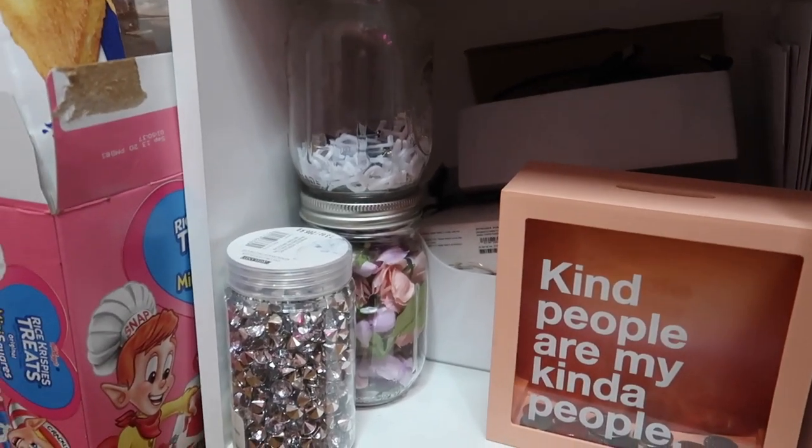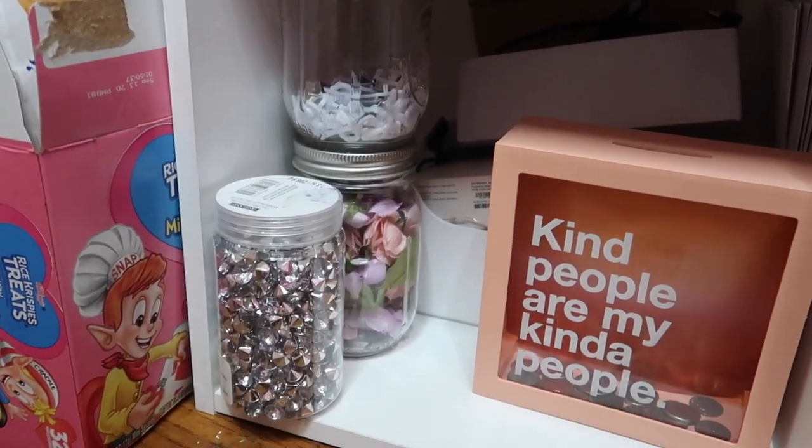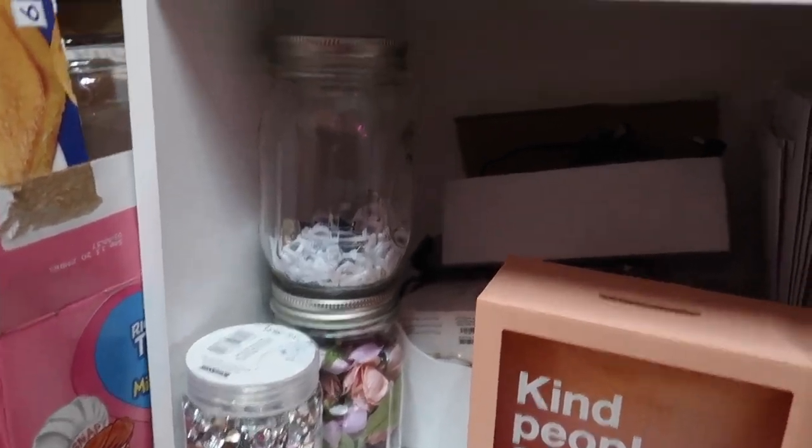Moving away from the snacks to the last shelf at the bottom, I have a piggy bank. I have a lot of the things that I use for my pop-up shops, and then in that back bin, I have a few items, like some electronics and stuff. So yeah, that's pretty much it for the shelving. So now I'm gonna flip the camera and I'll show you guys just a full view of how everything looks on the opposite side, opposite from my bed.